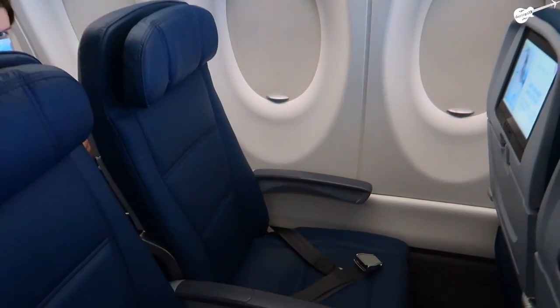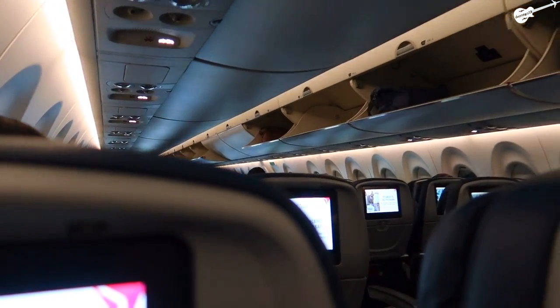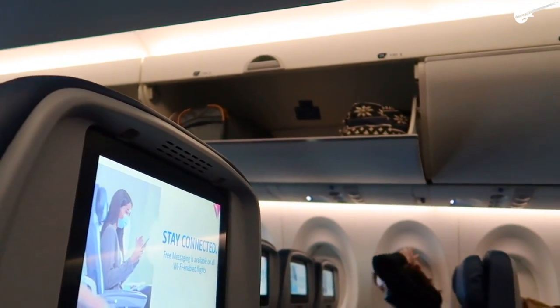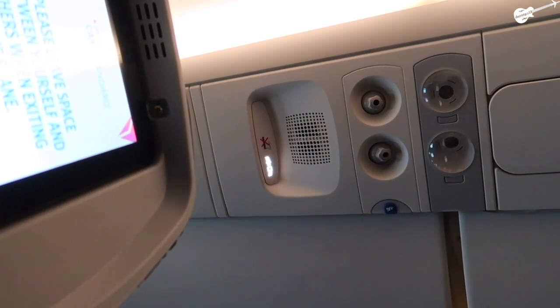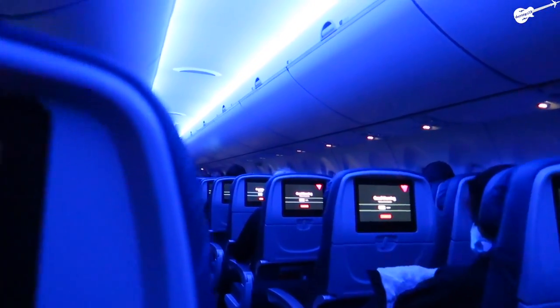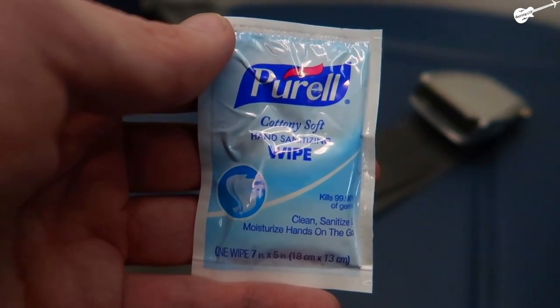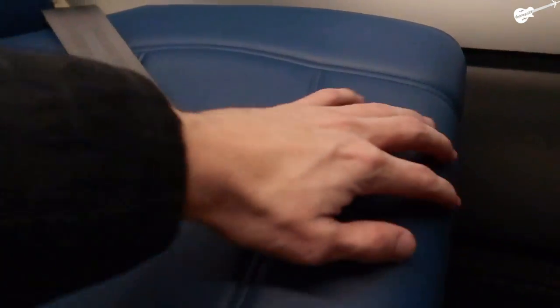I'll be sitting this early morning in 24A near the back. Immediately when stepping on board, you can feel how sleek the interior is, with wider economy seats, larger overhead bins for such a small jet, modern yet old school overhead controls, and absolutely sick mood lighting that eventually, when turned on, made this already amazing cabin even better. Sanitizing wipes were provided to all passengers upon boarding this A220, very typical of Delta these days.